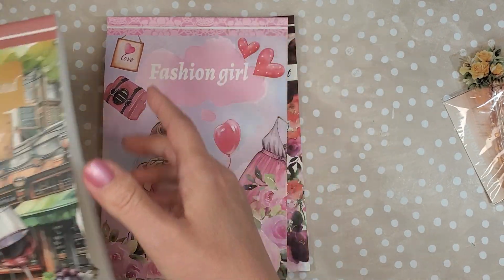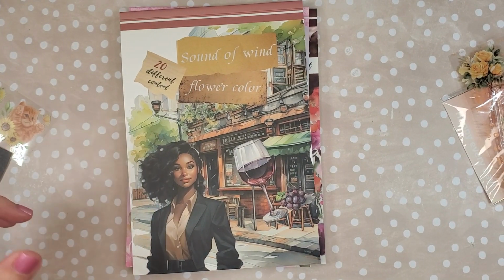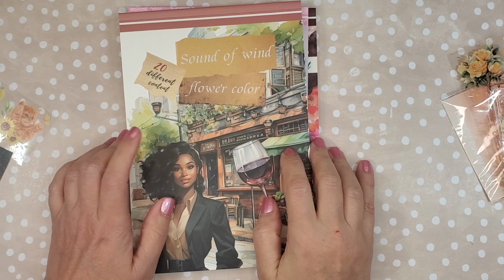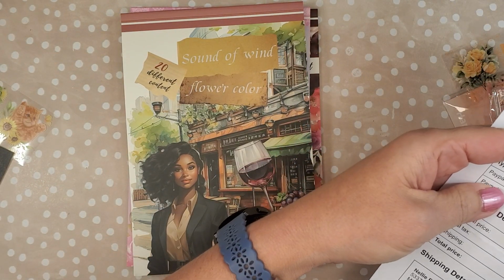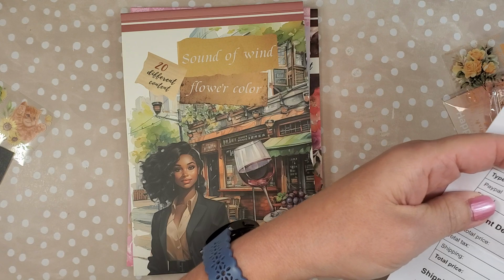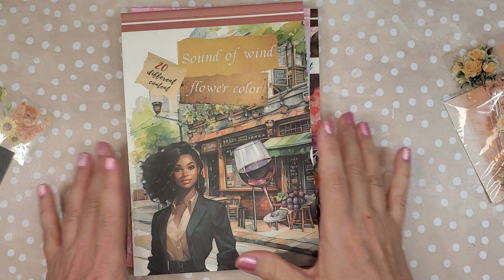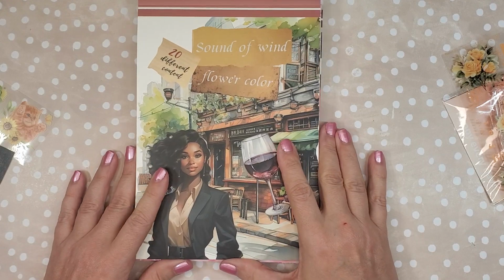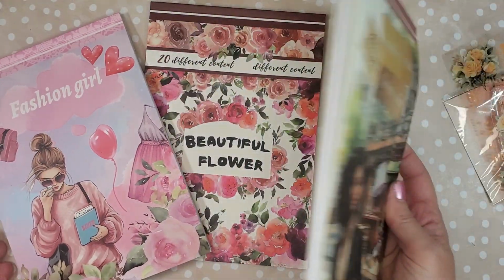Let me pause that for a second, and I'm going to see exactly how much I paid for these. Hold on one second. Okay, so each book was $10.99. And shipping, let me see, oh, it's free shipping. Yeah, because I think if you order over 50 or 60, it was free shipping. So these are very cute. It seems to be really good quality.